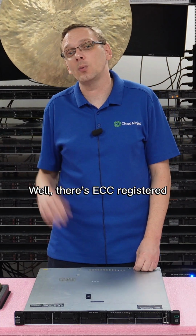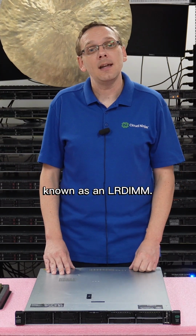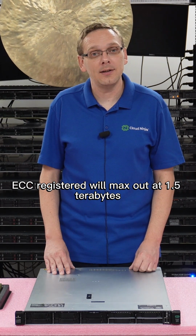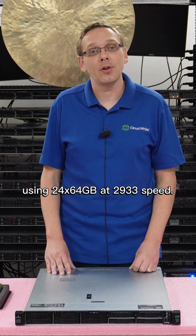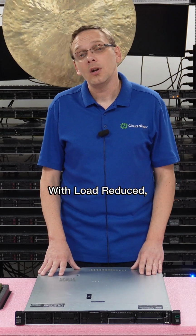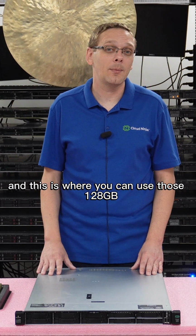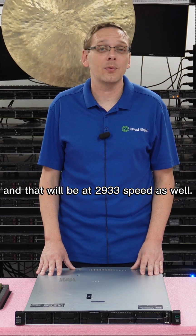Well, there's ECC Registered, known as an RDIMM, and there's Load Reduced, known as an LRDIMM. ECC Registered will max out at 1.5 terabytes using 24 64 gigs at 2933 speed. With Load Reduced, you can actually go all the way up to 3 terabytes, and this is where you can use those 128 gigabytes. You can put in 128 gigabytes, and that will be at 2933 speed as well.